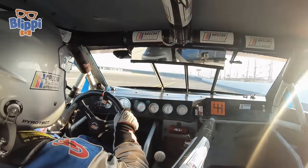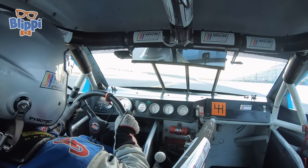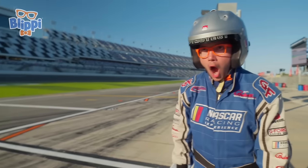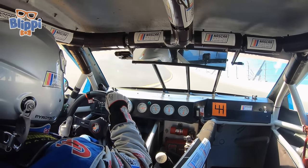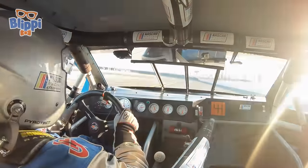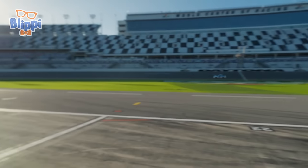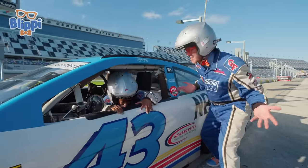Whoa, this is so cool! I can't believe I'm driving a real race car! Vroom, vroom! Race car, Mika, coming down the track! She's right there! Woo! Hi, Blippi! Bye, Blippi! Whoa! That was fast! I can't believe how fast I'm going! This is so fast! That's her! Mika! Mika, that was awesome!